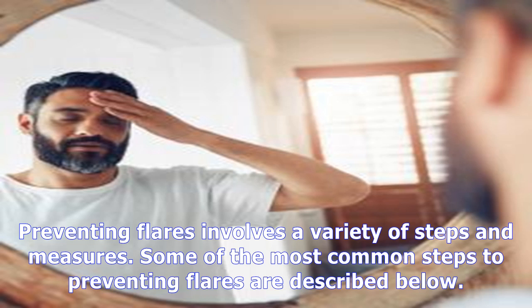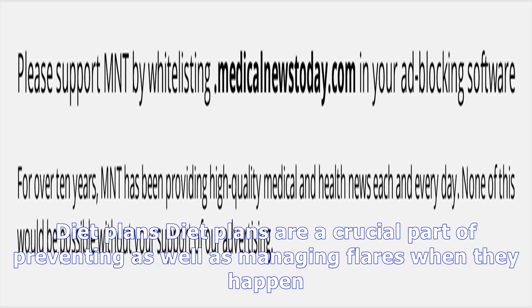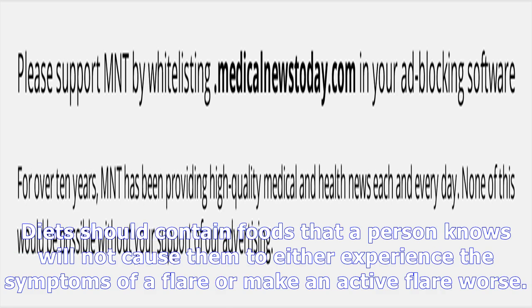Certain foods and drinks may make symptoms during an ulcerative colitis flare worse. People with ulcerative colitis should be aware of what foods make them feel worse during flares and avoid these foods both during and between flares.